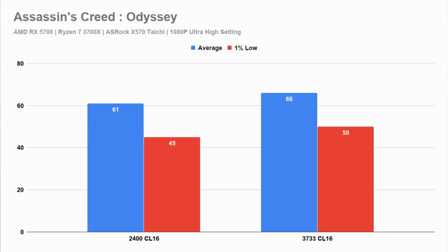At 2400 MHz, the frame rate is 61, and at 3733 it's 66. There's about 8% difference, which is quite a fair bit. So I did a little bit of investigation, and it seems that at 2400 MHz, the 1% low is at 45, while at 3733, the 1% low reaches about 50 FPS on average. So there's some slight boost on the minimums, and the average is 61 versus 66.